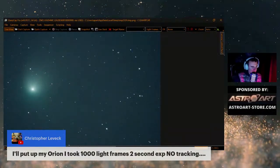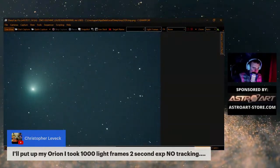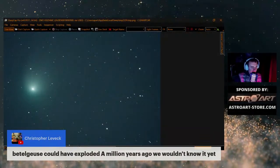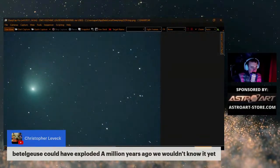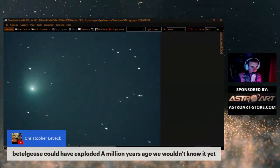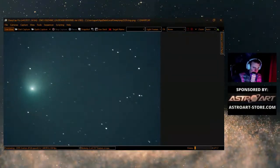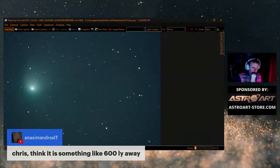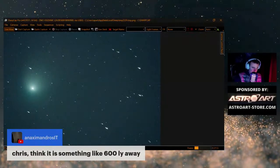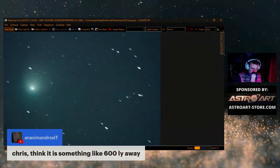Two-second exposure, no tracking, of course. Short exposures, the way to go. Yes, we know. Betelgeuse could have exploded millions of years ago. A million years ago. We wouldn't know it yet. 600 light years away. I think it's that we saw the other day.